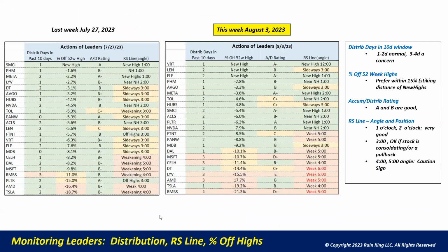So let's get into the leaders. And I've shared how I use this chart, this table. This was last week, the action of the leaders sorted by their percent off their 52-week high. And we look at the AD rating and the relative strength line. Here's the same chart today. Excuse me, not today. It was last night when I did this.